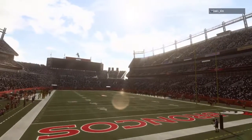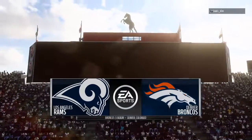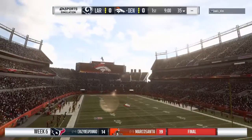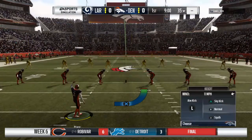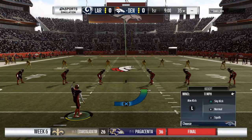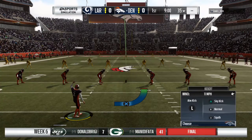Coach, we find ourselves at the foot of the Rockies, Denver, Colorado, for this edition of the NFL on EA Sports. Nothing like the fanfare of introductions to an NFL game, and that was in evidence a moment ago. Fireworks, pyrotechnics, you name it. This crowd is ready as their guys get set to match up between the Los Angeles Rams and the Denver Broncos.